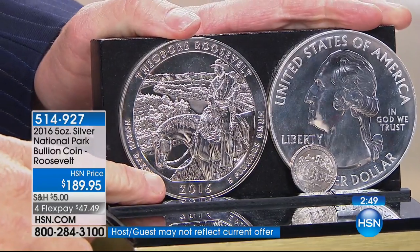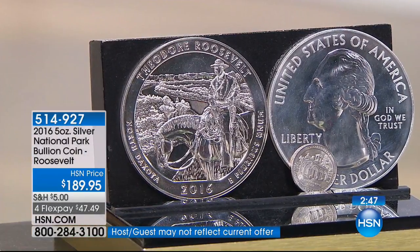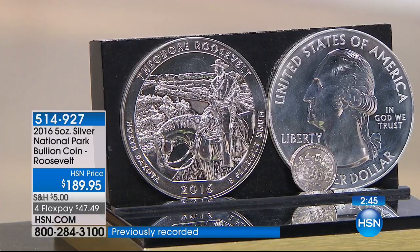So I've got the Teddy Roosevelts, and that was my original issue price, $189. I've not gone up a penny. I've been sold out for months now. This is the first time I've been able to sell these in 2017, and I only got a couple of boxes. So you have the opportunity.